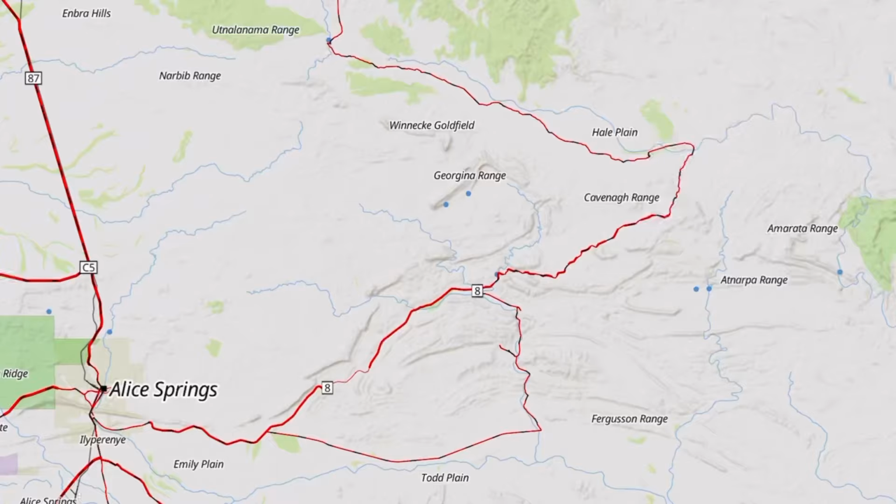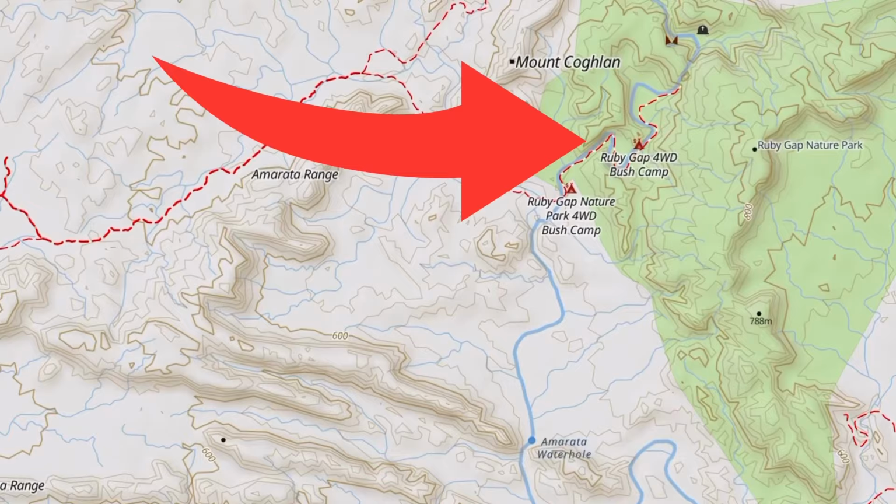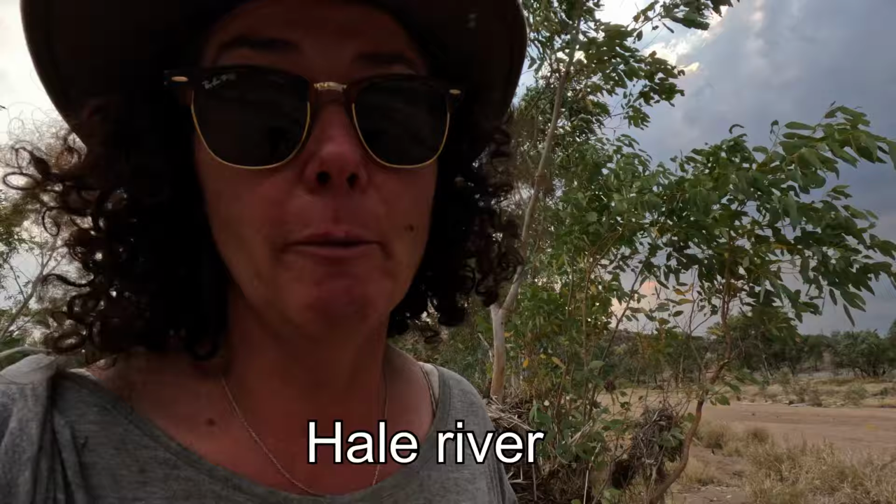So we've made it to Ruby Gap, and right now we are camping here. And guess where it is? It is right in the middle of a dry riverbed. How crazy is that? My biggest worry though is, if you look behind me, can you see that? We've got a big storm coming, and we are in the middle of a riverbed.